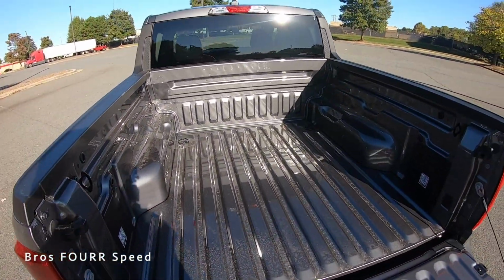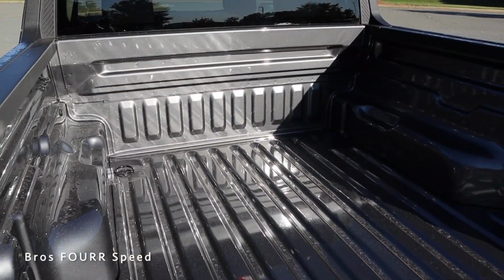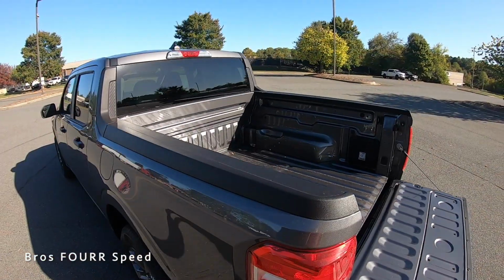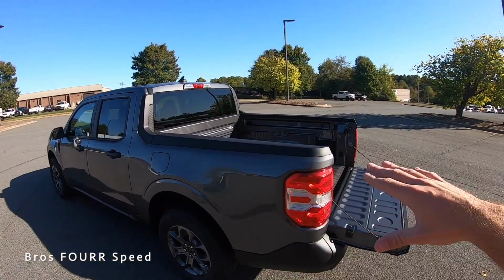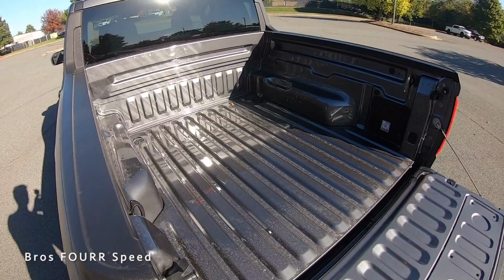You can see we have the metal bed. You can also opt for the spray-in bed liner just to give you a little bit more protection. There's several tie-down hooks in this bed so you can safely secure any items you'd like to. And I think the buyer for the Ford Maverick is looking for something with this open space. You don't necessarily want a smaller SUV. You want something where you can put in irregularly shaped items. So we definitely have plenty of room for anything you'd like to place back here.